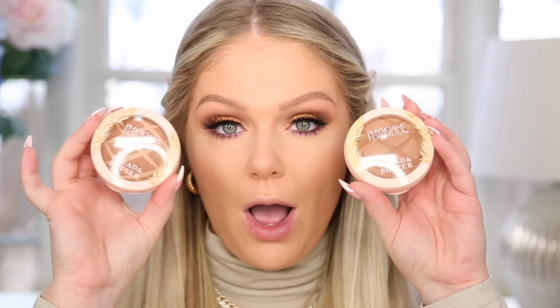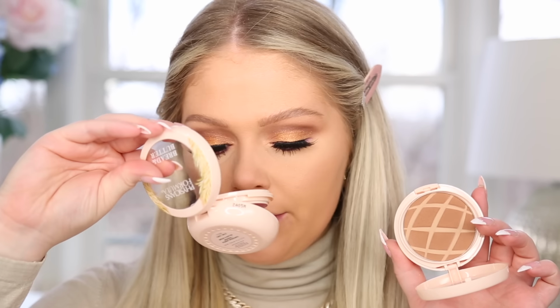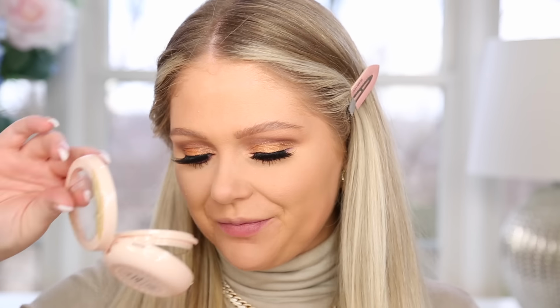Okay, now we're gonna go in and finish off the face. Physicians Formula came out with a bunch of new face stuff. So I have two of their new bronzers. These are the Bread and Butter bronzers. This one is shade Baked, and this one is shade Toasty. Shade Toasty is a bit lighter, so I think that's the one I'm gonna use. They have a scent to them. I don't really know what it is though. I don't know, I can't decide what it is.